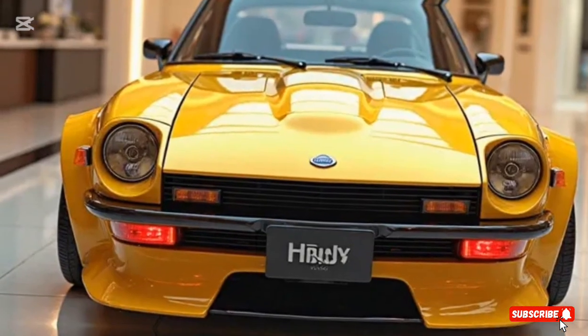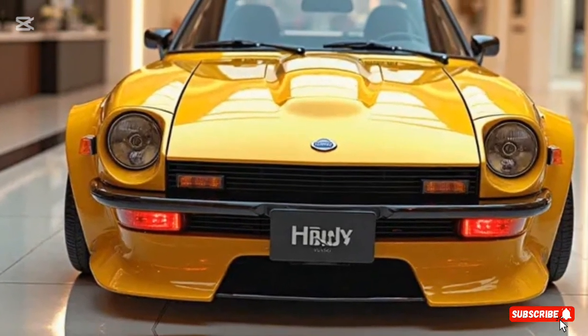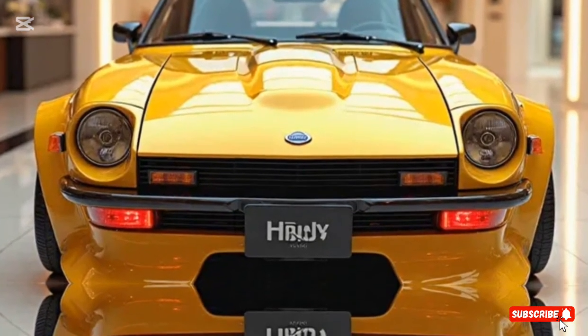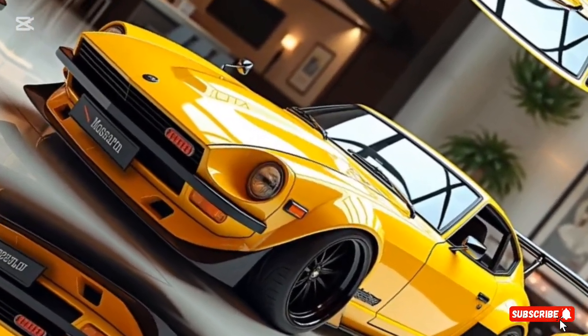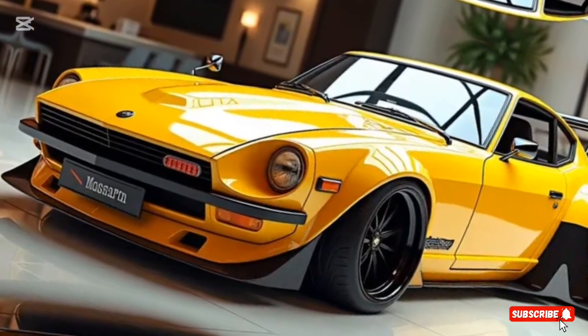Today, we're diving into a car that not only redefined what a sports car could be but also introduced the world to Japan's ability to challenge the dominance of European and American performance icons. This is the story of the 1969 Nissan Datsun 240Z, a car that shook the sports car market to its core and earned its place as one of the most iconic and collectible vehicles of all time.